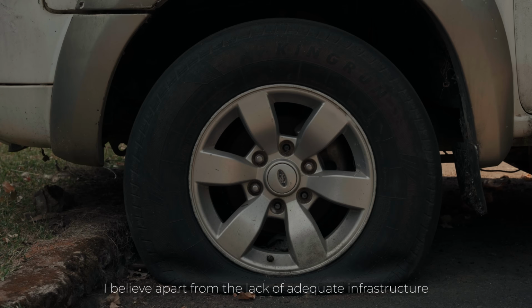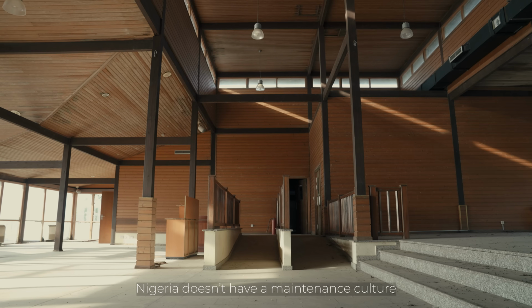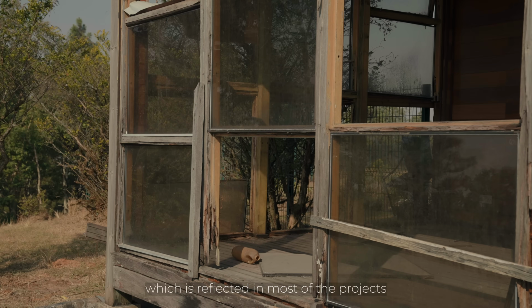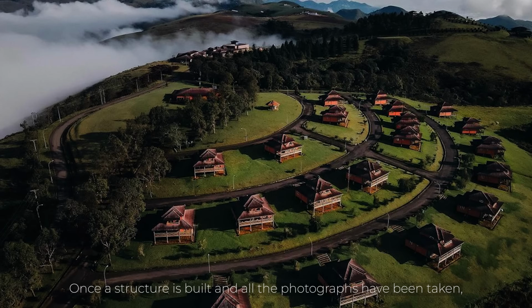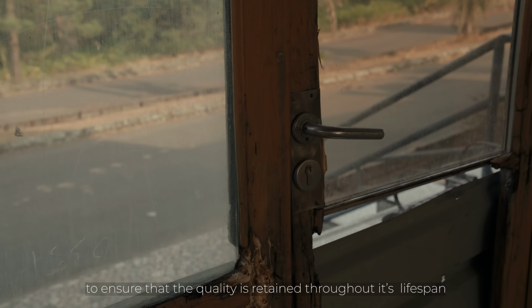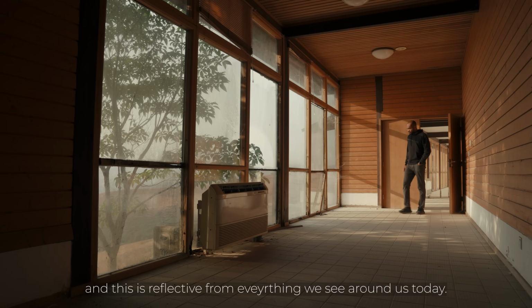I believe apart from the lack of adequate infrastructure, there is also a maintenance problem. Nigeria doesn't have a maintenance culture, which is reflected in most of the projects across our dear country. Once a structure is built and all the photographs have been taken, adequate resources aren't put in place to ensure that quality is retained throughout its lifespan, and this is reflective from everything we see around us today.